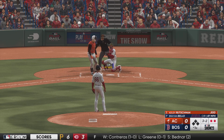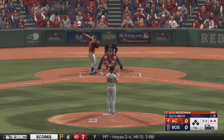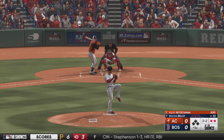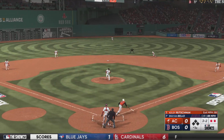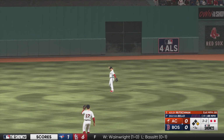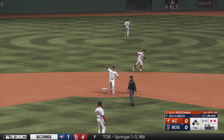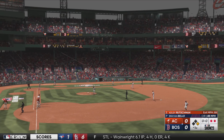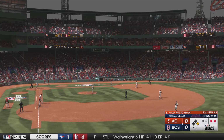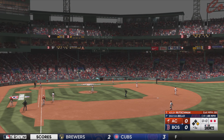Next offering misses. 3-2 now. Recognize that changeup right out of the hand. Just spit on it. Bounce back to the mound. And it gets by him. Just kept it simple. Played pepper with the middle of the infield and took it back where it came from, and there's just no one there to knock it down.